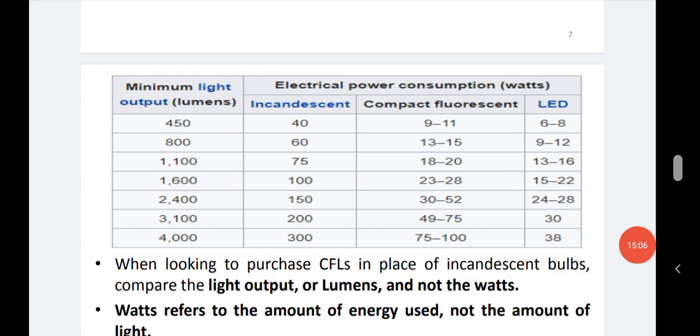For 450 lumen, if you are using incandescent, it should be 40 watt. For compact fluorescent, it will be 9 to 11 watt. And for LED, it should be 6 to 8 watt. Say for 800 lumen, this is the normal lumen required in a room. If you are going for 60 watt incandescent, then for compact fluorescent lamp, maximum 15 watt. And for LED, you will be having 9 to 12 watt.